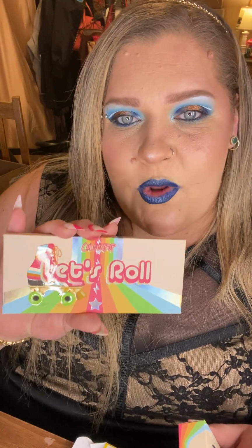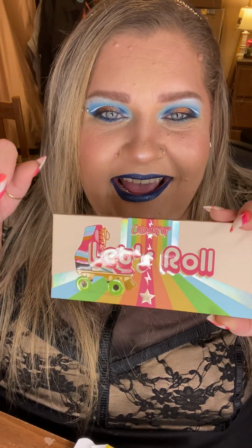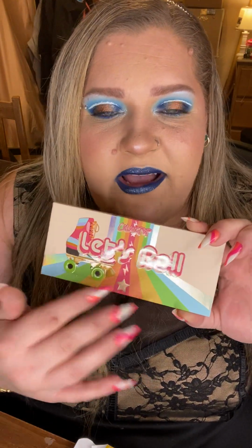So the next thing I got was this little set from Colourpop, and this is a fairly older set. This is the Let's Roll palette, and I think they released it maybe a year and a half ago. But I picked it up because it was dirt cheap. I think this was like $5 or $6, and it is so incredibly cute. I think the packaging is so cute, very retro, which is what it's supposed to be, and I just think it is so adorable. And I love that the color story on the front is mirrored in the palette inside.